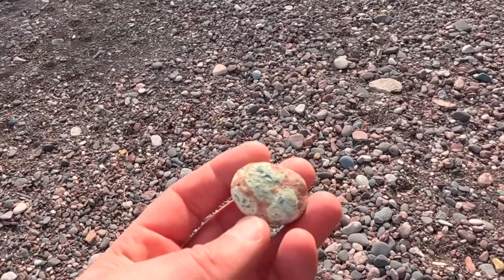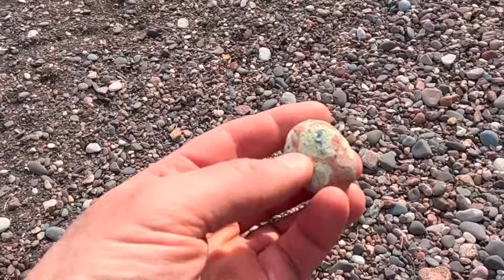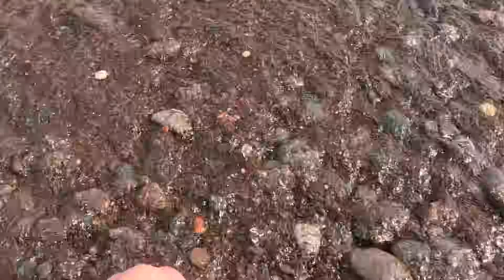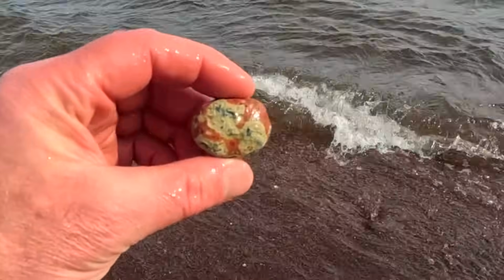This is a super lightweight rock, but really looks cool. I guess I should get it wet. That would never tumble. Ooh, even better wet. Kind of like you expect.